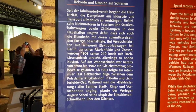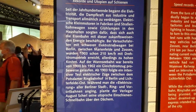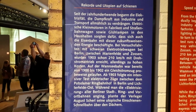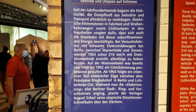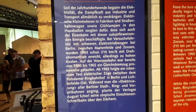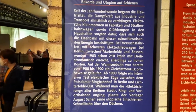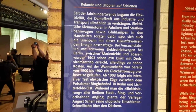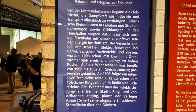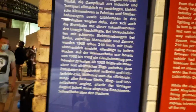So, hier sind dann die Utopien und Gedanken zum Hochgeschwindigkeitsverkehr, die man sich schon Anfang des 19. Jahrhunderts gemacht hat. Und man fuhr ja 1903 zwischen Marienfelde, also dort, wo ich wohne, und Zossen mit dem Versuchstriebwagen schon 203 km/h.